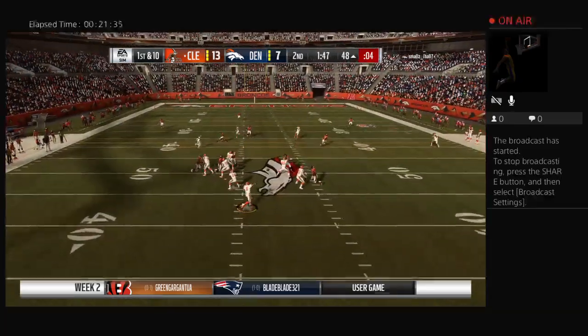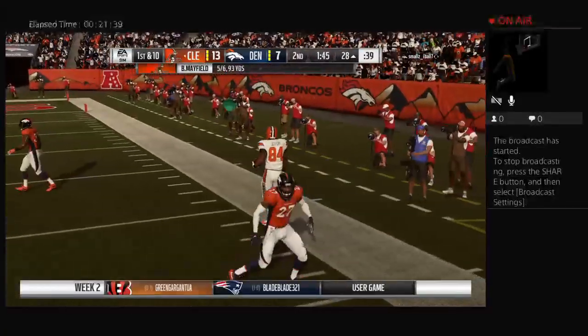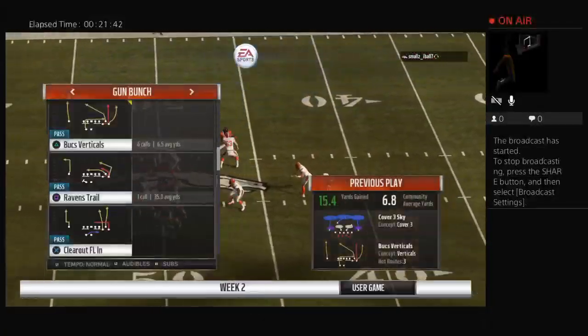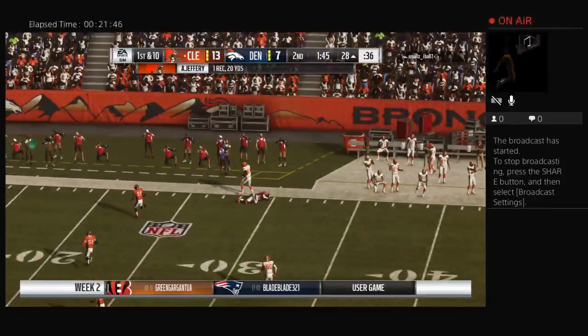Mayfield now looking to throw on 1st down. And the reception made by Alshon Jeffrey. And he is out of bounds, but not before he's inside the 30. A good pickup there of 20 yards.